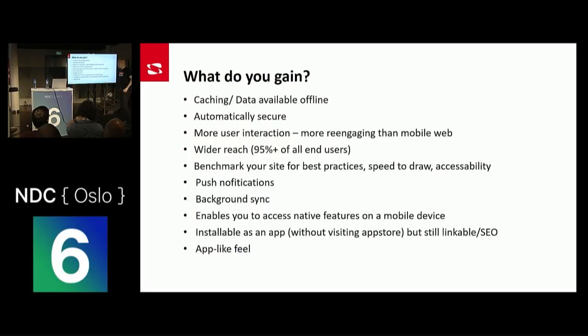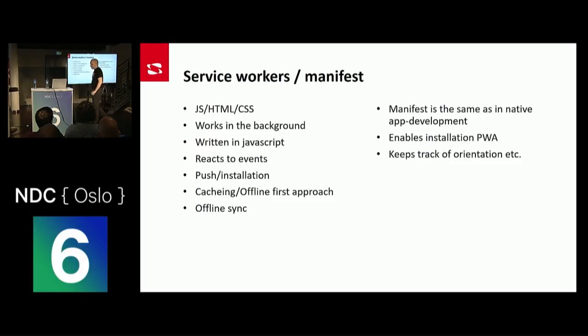And of course, then there are the three parts that are about the app. It enables you, with one click, to install your website to your mobile device. You can use a lot of features that are on your mobile device, and it has an app-like feel. But these are just a few points, and there are a lot of things that don't have to do with just installing it. But the two core technologies of progressive web apps are the service worker and the manifest.